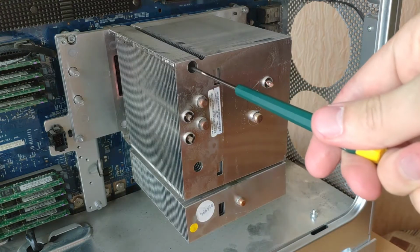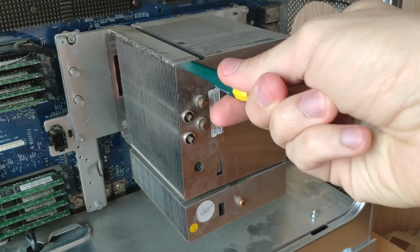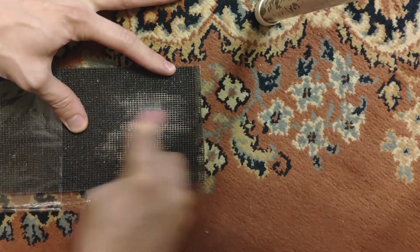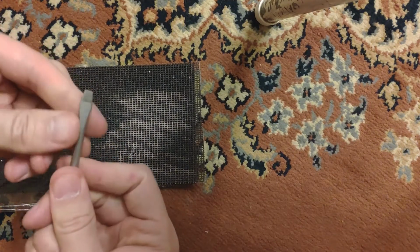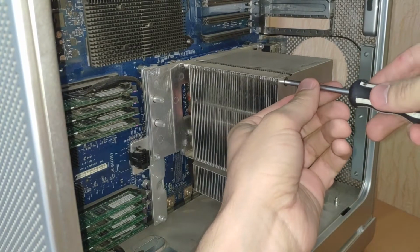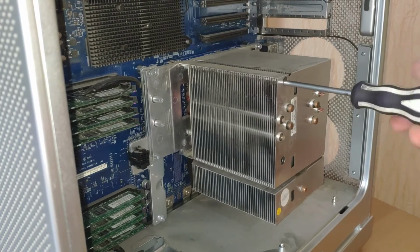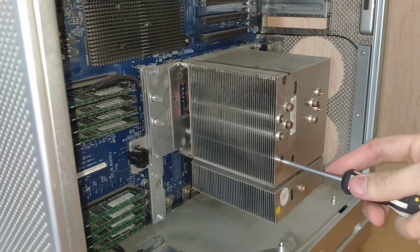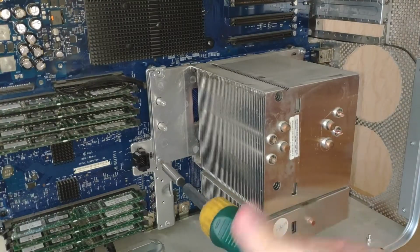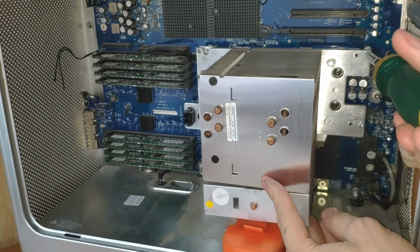Now it's time to unscrew the processor's radiator. This is my fail. I have no Torx screwdriver for this. I need to do it by myself. Excellent. That's it. Let's continue. This radiator is held by a large number of bolts. We need to unscrew all of them. Let's put something down, so that the radiator doesn't fall.